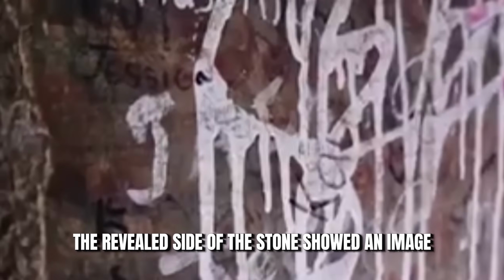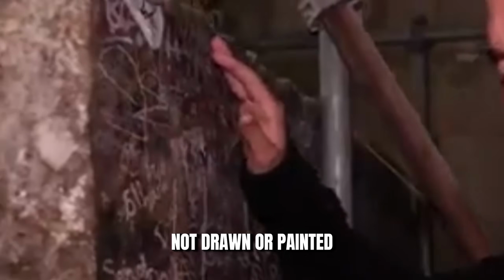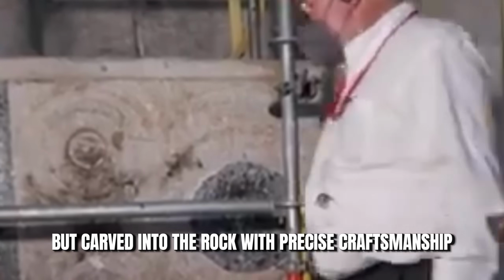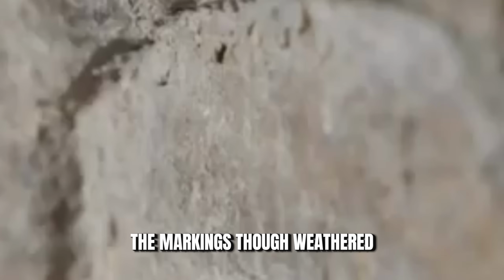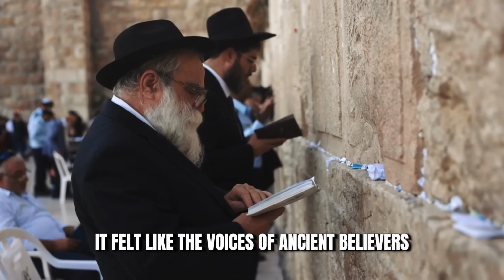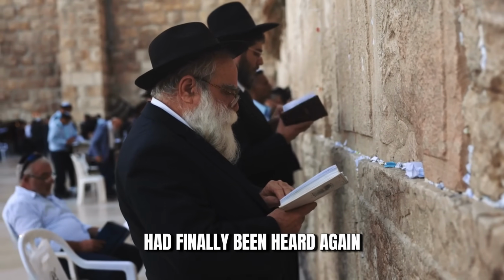The revealed side of the stone showed an image, not drawn or painted, but carved into the rock with precise craftsmanship. It was more than art. It was devotion captured in stone. The markings, though weathered, were still legible and deeply moving. It felt like the voices of ancient believers had finally been heard again.